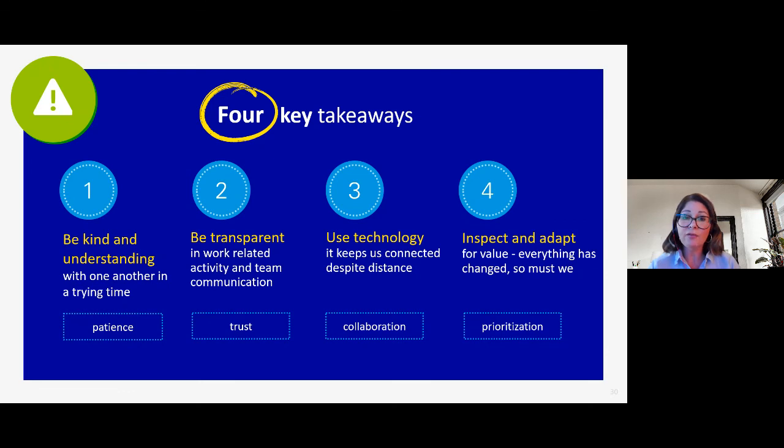And then finally, our fourth takeaway is about inspection and adaptation. And it's, again, the focus on value. Everything's changed. We know we have to adapt and inspect and change as well. And again, keep that continuous focus on prioritization for value, not just about how much work is getting done. So again, that focus is on prioritization.